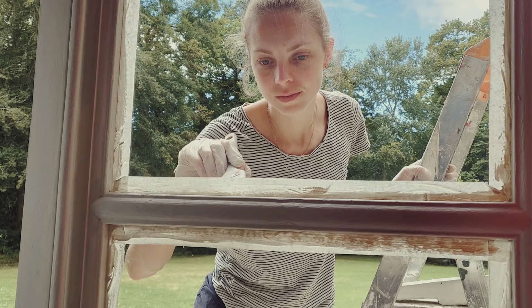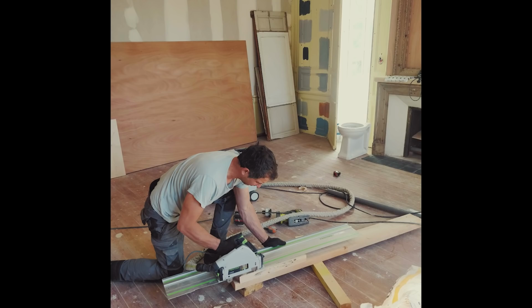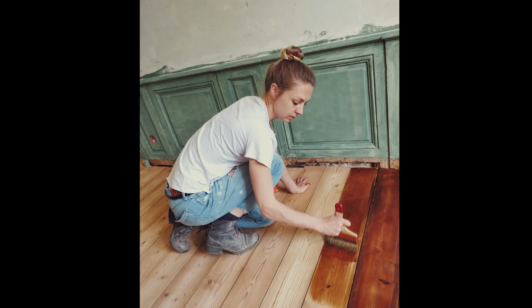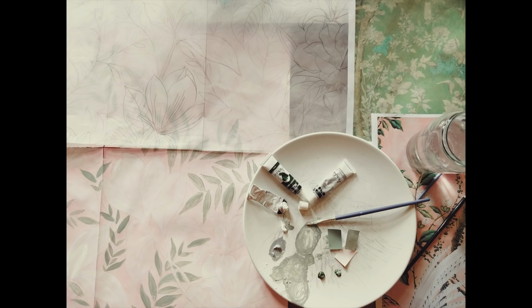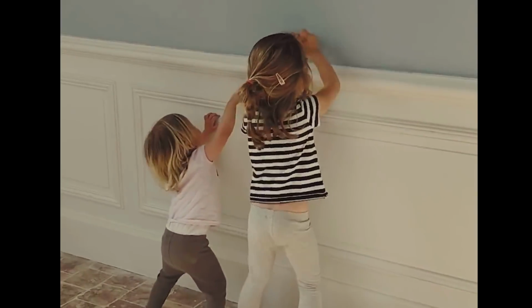With a tight budget, we had no choice but to do most of the renovations by ourselves. We're learning new skills as we go, building muscles we never knew we had, and getting creative to make the chateau as personal as possible whilst preserving its historic features. It's all part of this crazy family adventure, and we wouldn't change it for anything.